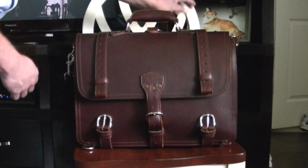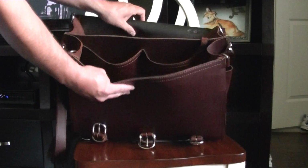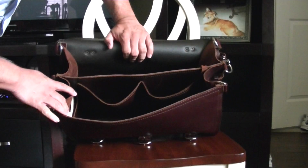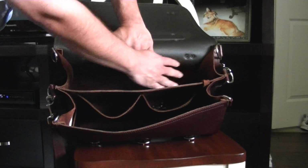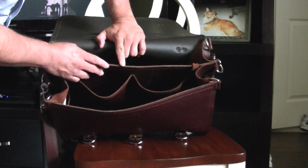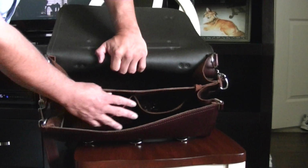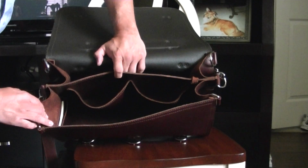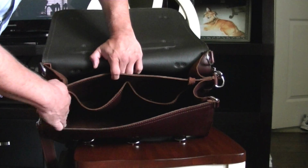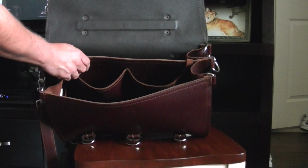And then the inside, as you can see right there, it's basically two compartments. This back one's kind of the main one because it's just one solid compartment. The front one is pretty much the same size as the rear one, but it has these 2 additional pockets for putting extra stuff in. And even beyond that, on either side, on the left and the right, it has more pockets. And it is lined with pigskin, just like most of the Saddleback Leather stuff.